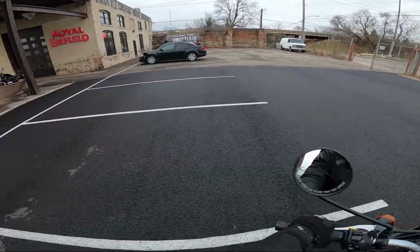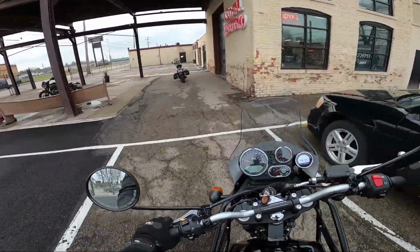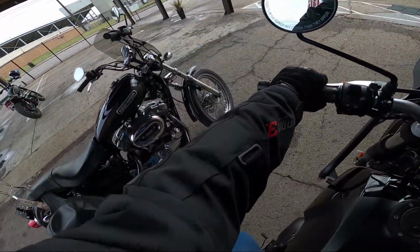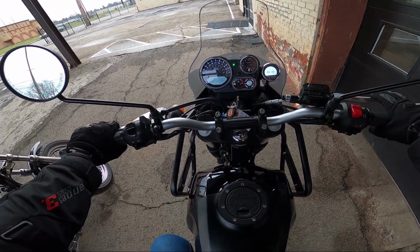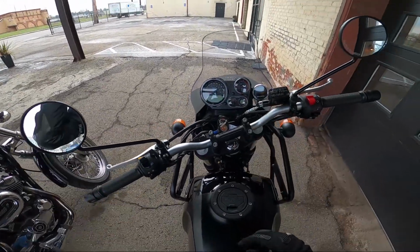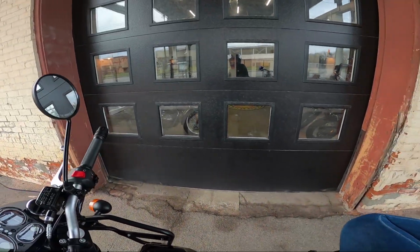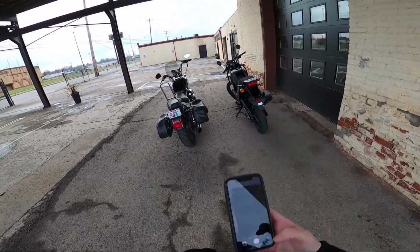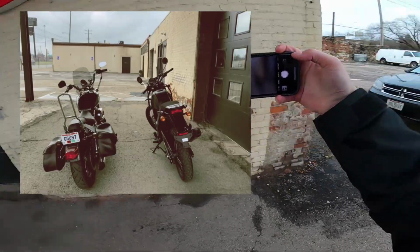So I'm definitely excited about my new Himalayan. I'll just park her right next to Murphy, get a little family portrait, because I'm gonna need a bigger garage. JK, I mostly keep my motorcycles here at Throttle Company because this is where I spend most of my time. Now I have 2 motorcycles, and yeah, pretty happy about that.